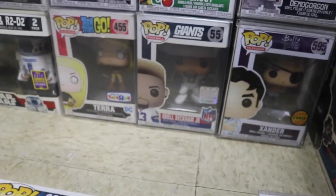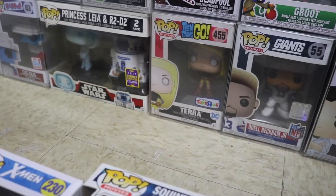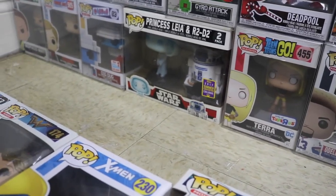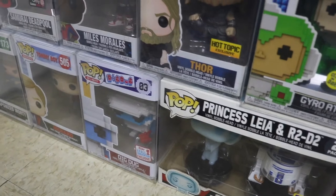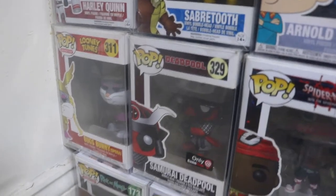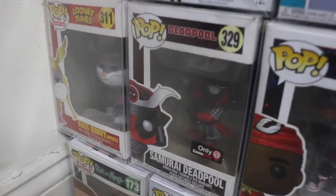Next, we have Odell Beckham Jr. of the Giants. Then we got Terra from the Teen Titans, Toys R Us exclusive. Then we got Princess Leia and R2-D2, holographic Princess Leia. And then, let's see, we got Dig Dug, Richard from Tommy Boy, Weaponized Morty. Then we got Bugs Bunny as an opera bunny, basically Bugs Bunny up in drag. Then you got Deadpool, Samurai Deadpool, GameStop exclusive.